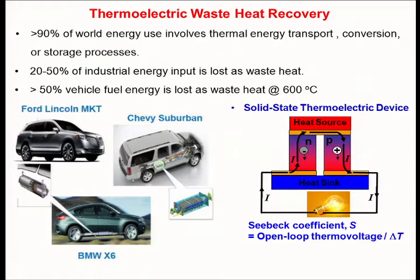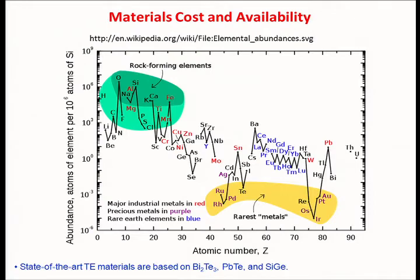It's a reliable technology. It does not have any moving parts, so it will not fail as easily as your combustion engine. But the issue is that the efficiency is not very high as of now. It's only 2 to 5%, and it's very costly, like $20 to $30 per watt. The high cost is related to the materials used.